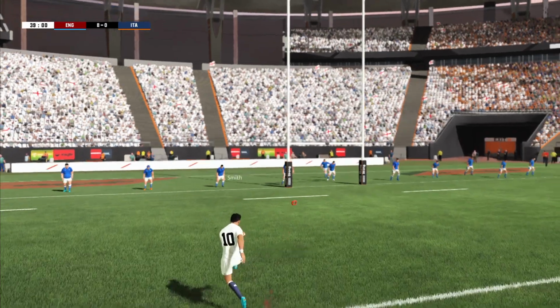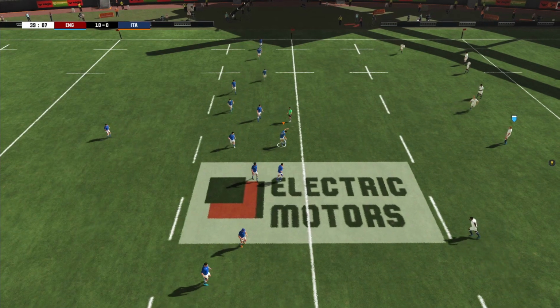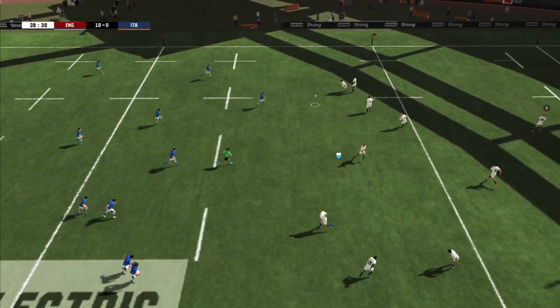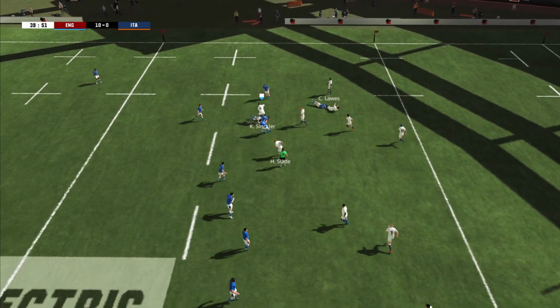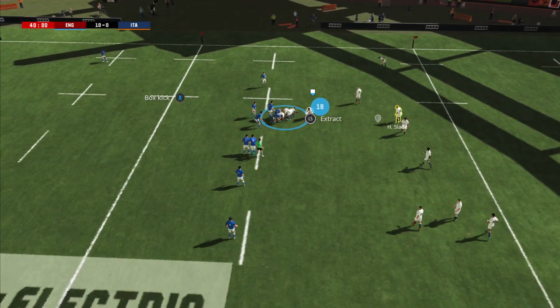Marcus Smith to see if he can get this one over. A better kick than we saw from him last week, of course, coming off the post. Italy will need to try and make a big impression before the half-time whistle now. Will they be able to return the ball? It doesn't look like it.